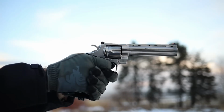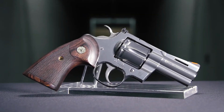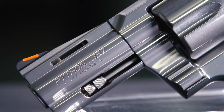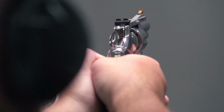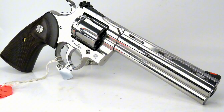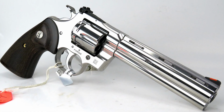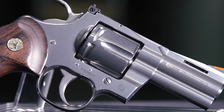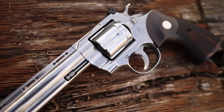This .357 Magnum wheel gun was built with hand-fitted parts, and the level of craftsmanship set it apart from anything else available. The ventilated rib barrel, the full underlug, and Colt's deep royal blue finish gave the Python an unmistakable look. Early examples almost looked black under certain lighting. The polish was that rich. Shooters marveled at the smooth double-action pull. Collectors knew right away this was a revolver built to perfection.